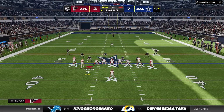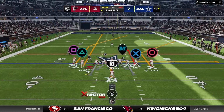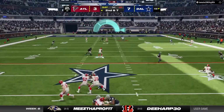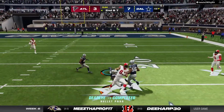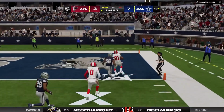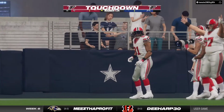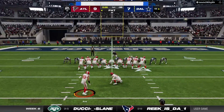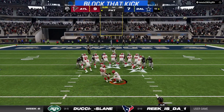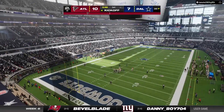They'll send the tight end in motion. He'll look to throw. Going up top. It's caught inside the 25. And now off to the races down the right side. Touchdown, Falcons. A big play there. His 11th touchdown of the year. And the Falcons have taken the lead. Koo able to connect on the extra point. And the lead is now 10-7.